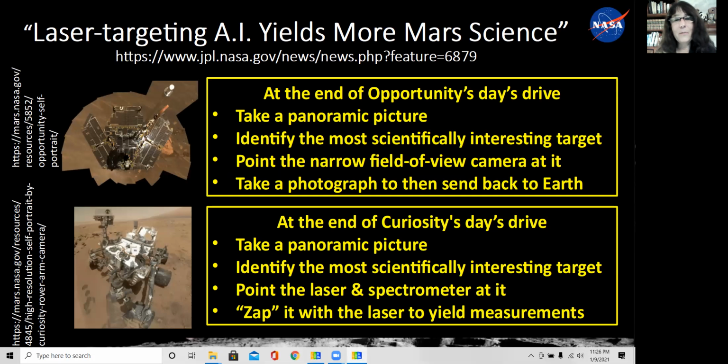So at the end of a sol, it autonomously picks targets and does science, and different science depending on the vehicle, so that in the morning the vehicle can be off and running. For Opportunity's case, it takes a panoramic picture, it identifies the most scientifically interesting object, it points a narrow field camera to it, and then takes a photograph. On Curiosity, it does the first two steps the same, but then it uses a laser and points a laser at it and zaps it with the laser to get some measurements.